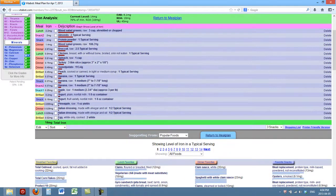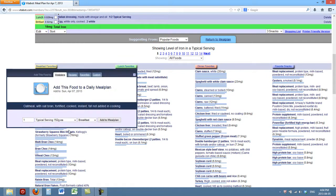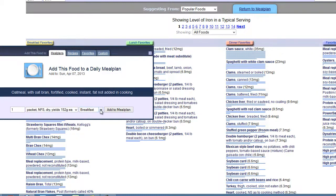We can increase the amount of any of these as well. Maybe it's at a low amount. Maybe we can have a little bit more of something as well. Why don't we go down, click on that oatmeal, oat bran, fortified cooked instant, fat not added in cooking. We'll click on that. What do you think we might want to have, a packet of oatmeal? Sure. Something you like first thing in the morning, for lunch, a snack. Probably in the morning. Breakfast? Okay.